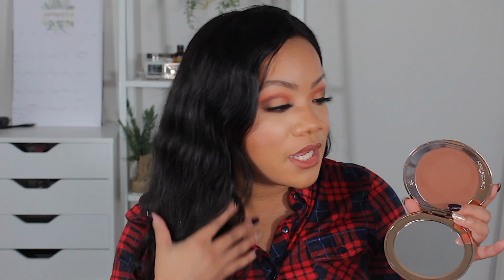If you're my shade, I would definitely recommend going with shade 3 and not shade 4. But again, I make it work. It's more on the redder side. I know some people don't like contouring with redder shades. I don't care. It works out for me, and for me it looks good, but I understand why some people wouldn't like to. So just want to throw that disclaimer out there.